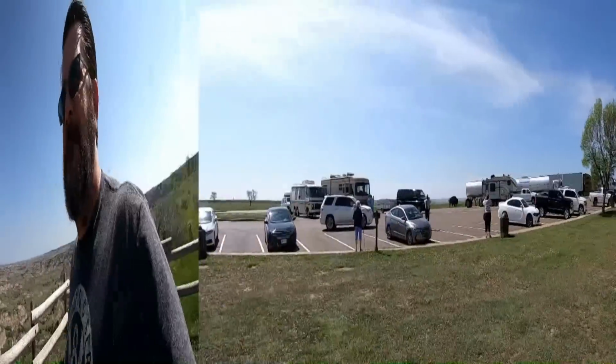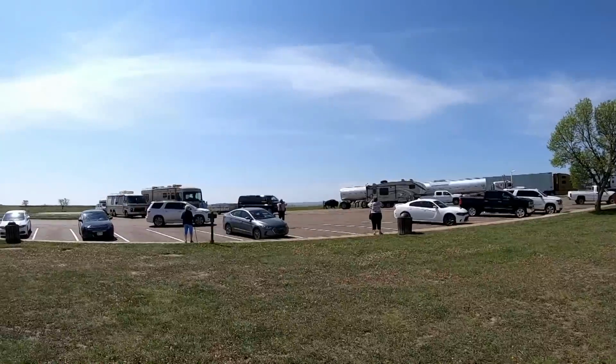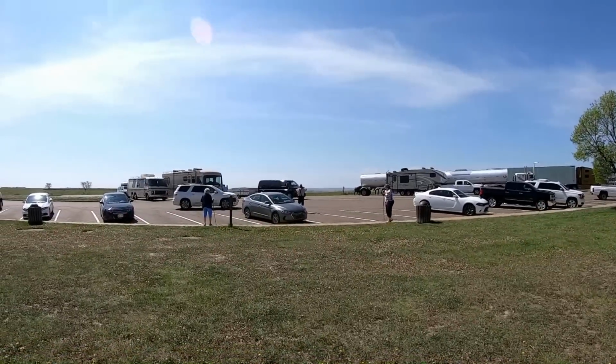That buffalo is headed towards the RV. I better go see what's going on. He's just walking through the parking lot, and everybody's taking pictures and videos of him.